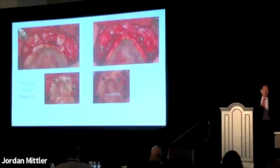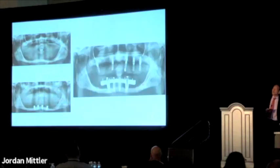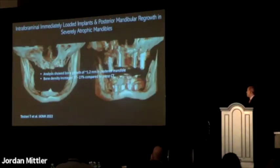And you can see that after only 8 to 10 months of loading, the mandible tripled in size to 10 and 8 millimeters. In other words, loading short implants progressively improves the quality of the bone. This is after 1 year.